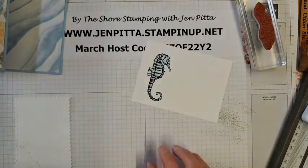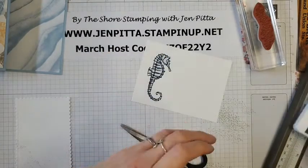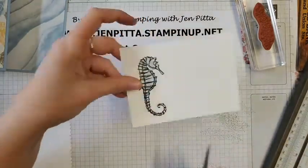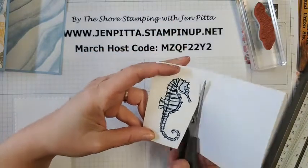I'm going to grab my scissors and we'll do some fussy cutting here. Let me just close this so I don't have any more issues. Okay. Oh, I just got a big thumbprint right there. It's a good thing I am cutting this out.